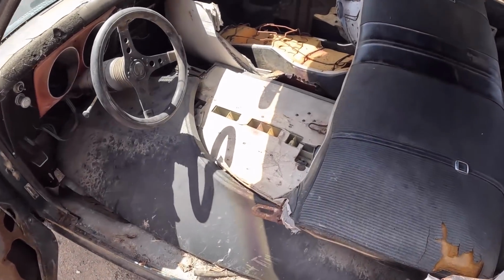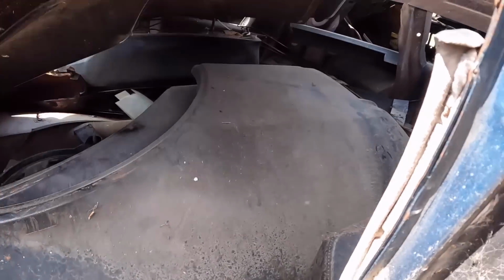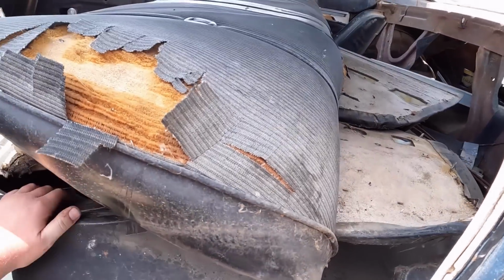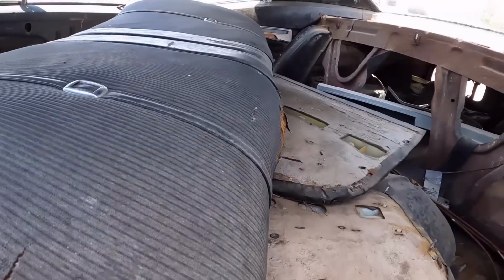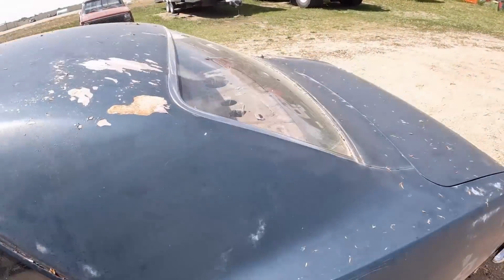Is this a fender or a quarter panel? What is this? Oh, that's a set of quarter panels. That's a bonus. It had a floor pan I saw on the other side. We'll have to unpack this once we get back to Josh's. This one looks pretty complete, a good builder.